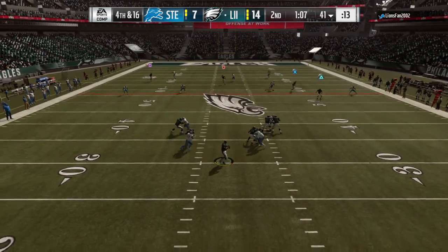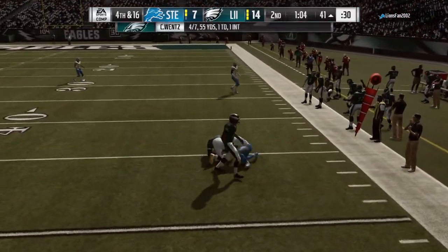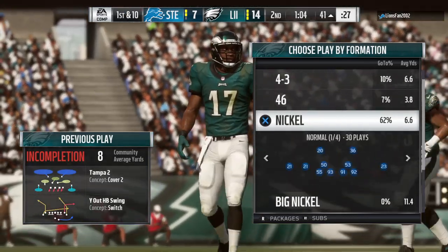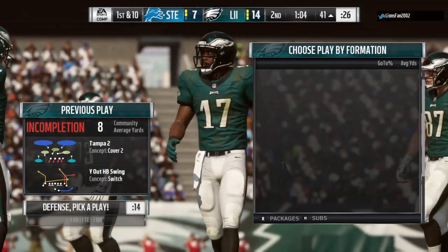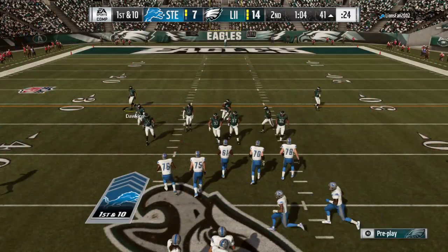It's Wentz. And it is incomplete. A surprising move to go for it. Predictably, at least somewhat predictably, it doesn't pay off. And the Lions will get the football back in terrific field position.